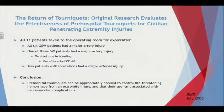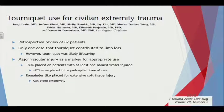So what they concluded from this was that pre-hospital tourniquets can be appropriately applied to control life-threatening hemorrhage in extremity injuries, and there weren't any associated neurovascular complications. So that's a pretty good starting point.